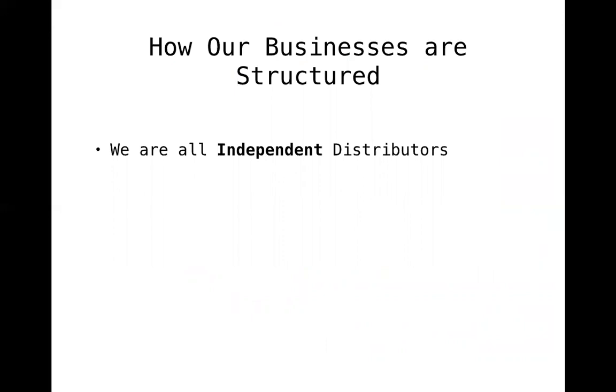You're responsible for how you recruit new customers and distributors into the business. You're responsible for sales. You're responsible for your own check. This is where it starts. The buck stops with you. But this is something that you can't do on your own. You can do it for yourself, but it's not something you necessarily want to do on your own.